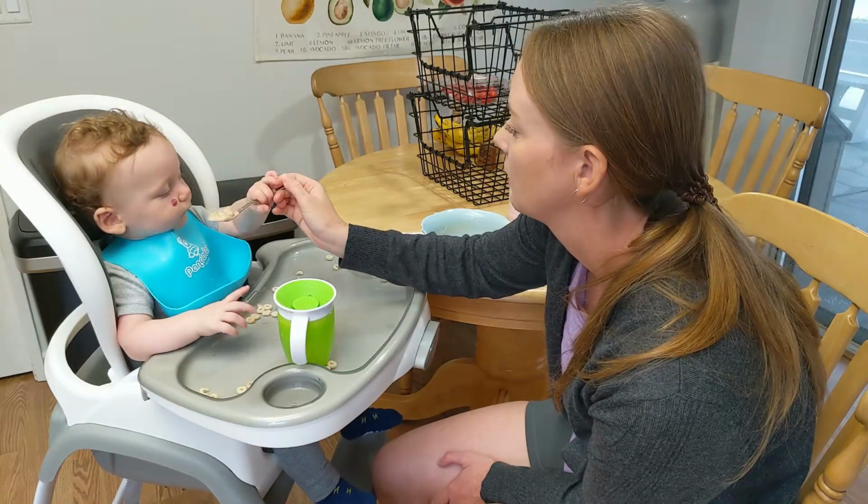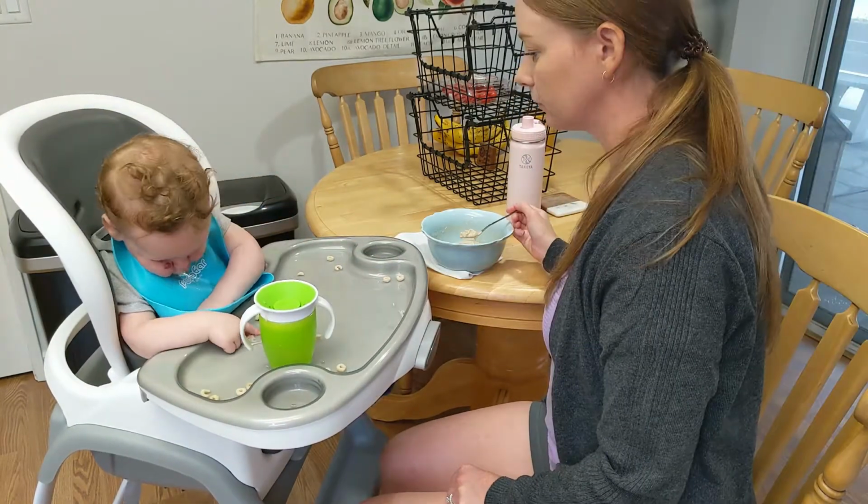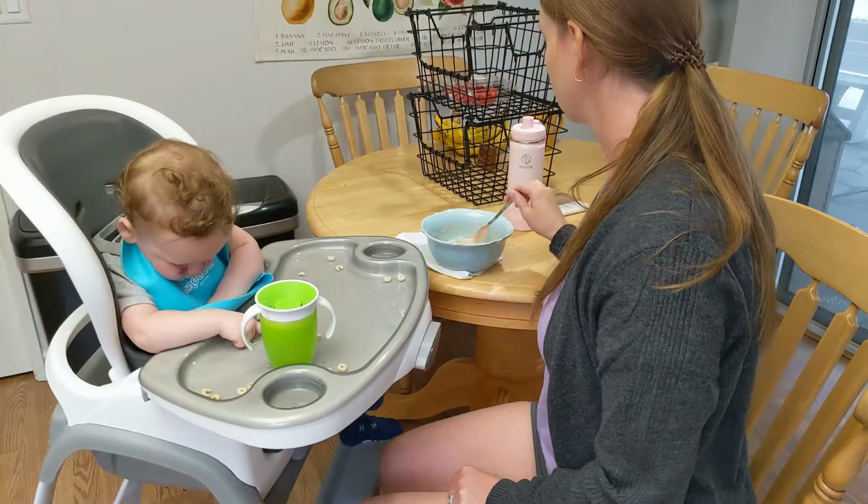This is always a fun meal highlight when your child grabs their spoon and flings it back on you. Always a good time.